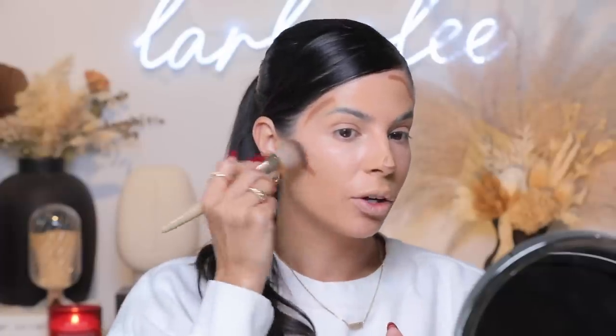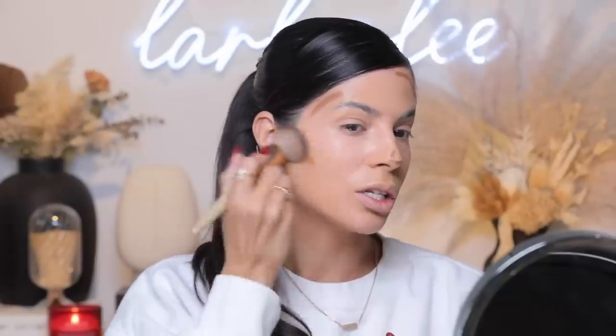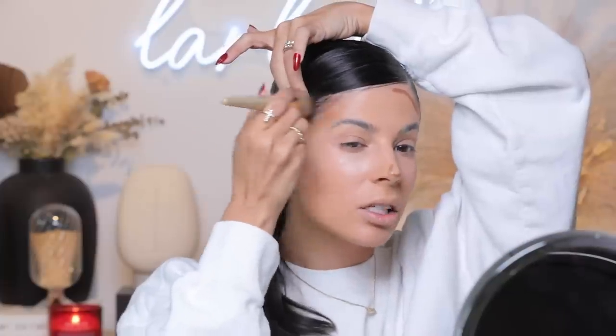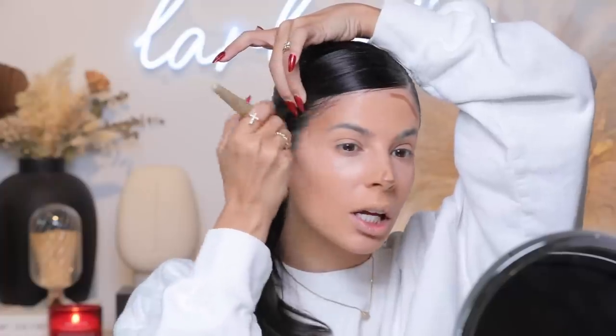Going in with my L34 brush. This is a little bit of a thicker product, which maybe a sponge, I don't know. You might need a brush for this because it's such a thick product. And then it blends out. I don't want to say it blends out into nothing, but it does sheer out nicely. And it's not honestly that pigmented, but you know what? It's a very soft contour, if you will. It's like a softer moment.